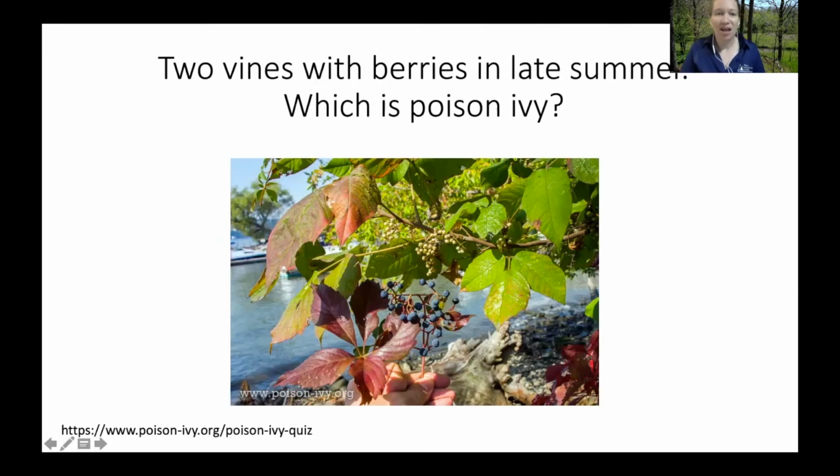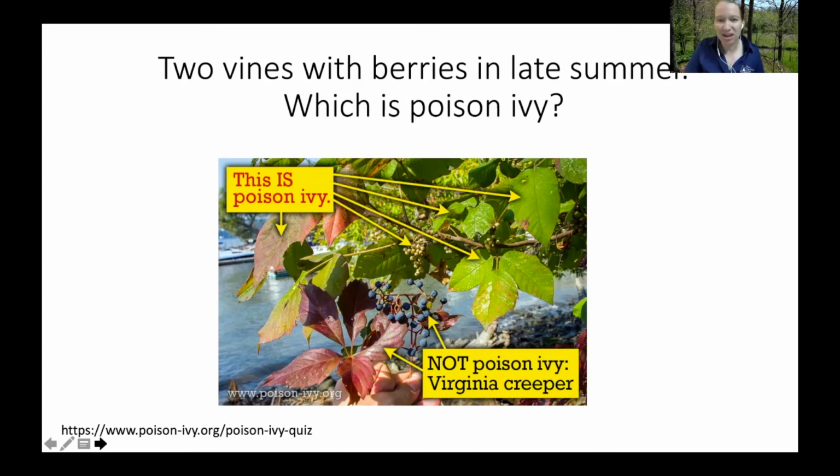Couple more. Two vines with berries in late summer. Do you remember our saying? Which one is poison ivy? What color of berries does poison ivy have? Is it the one on the left, or the white ones on the right? Yeah, white. Very good, everyone. Yep, the one on the right with the white ones. Those are the poison ivy. Virginia creeper, which I said is very much a look-alike, doesn't have white berries.